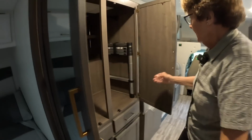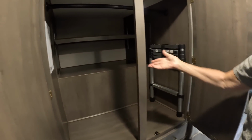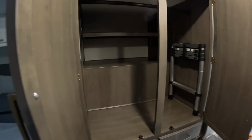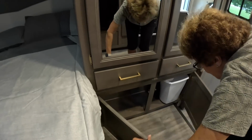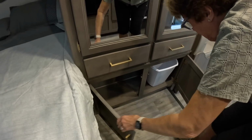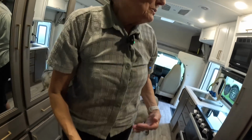And here's the steps for the overhead bed. Shelves. Well, those are big. Lots of room here. Goes way back. Big wardrobe. Yes. His and hers, or theirs and them's, whatever. Drawers. Wastebasket. That's nice. It's good to have a wastebasket. You can bring it out, leave it in there, whatever you want to do with it.